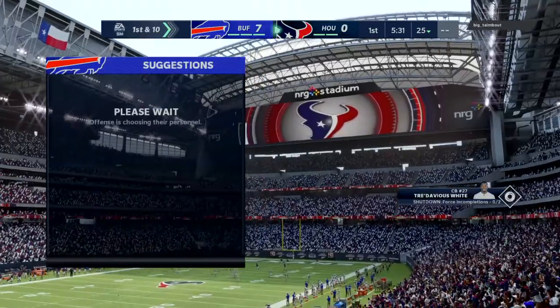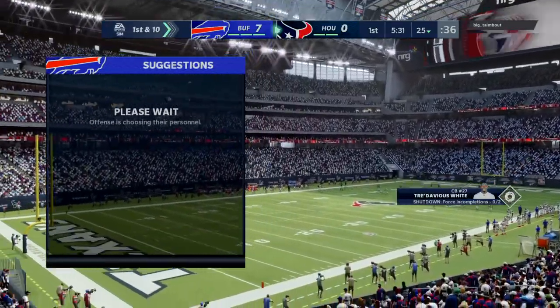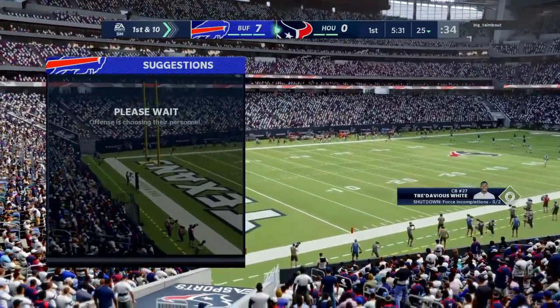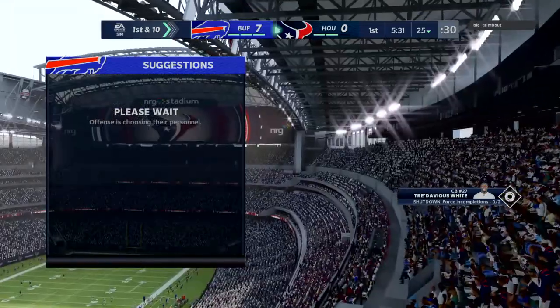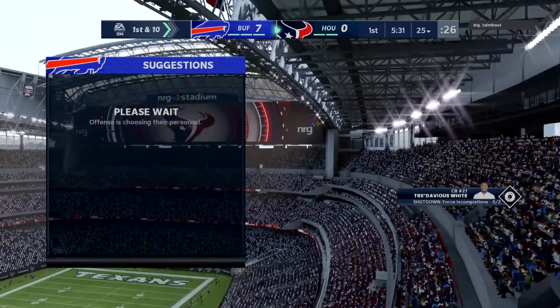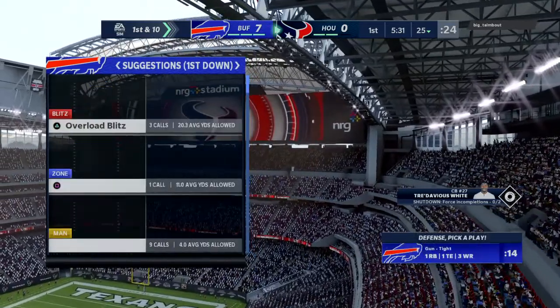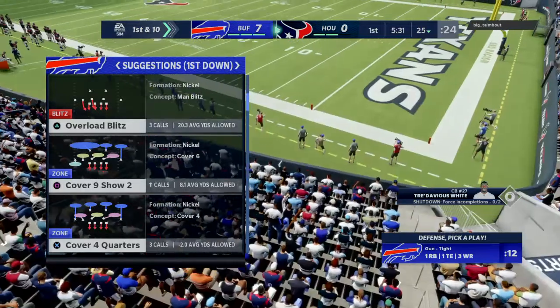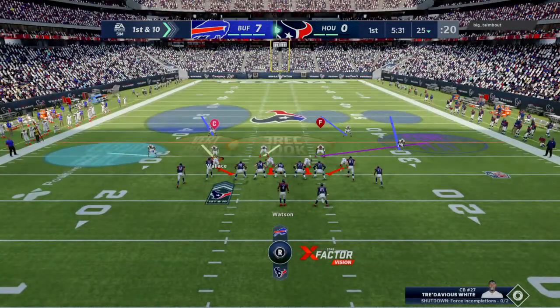And this will not be returnable. It's out of the back of the end zone for a touchback. 25-yard line. The Texans offense ready to go here for their next drive.